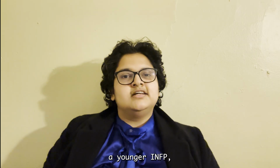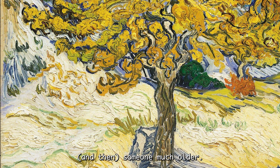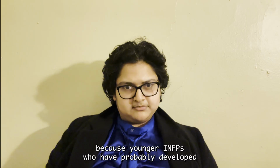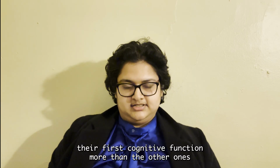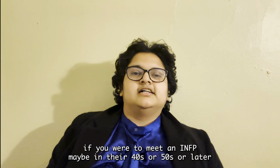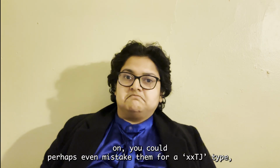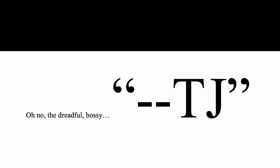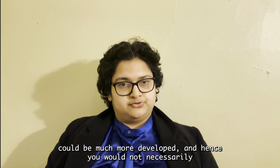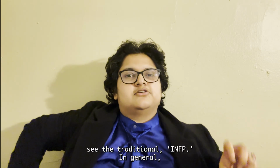To identify this personality type, you're going to have to consider whether you're looking at a younger INFP, someone who's around middle age, or someone much older, because they're all going to come across differently. Younger INFPs, who have probably developed their first cognitive function more than the others in their stack, will be using that dominantly, and you might see a lack of extroverted thinking. Whereas if you meet an INFP in their 40s or 50s or later on, you could perhaps even mistake them for a TJ type, because that extroverted thinking at the bottom of their stack could be much more developed, and hence you would not necessarily see the traditional stereotypical INFP.